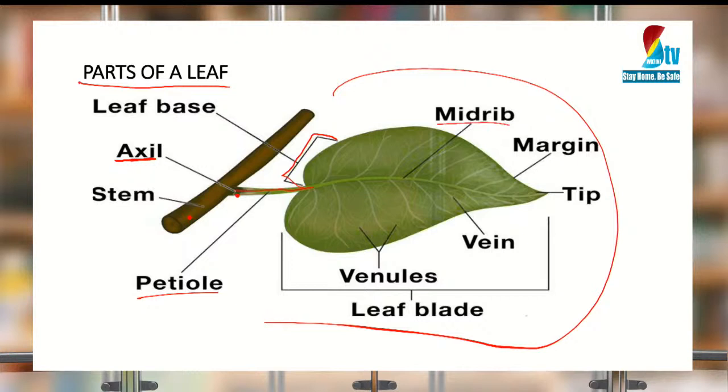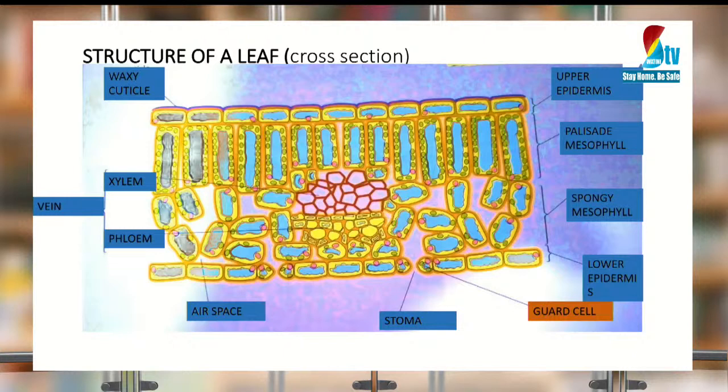Then we have the margin of the leaf, and then the tip. Also we have a vein. We have so many veins in a leaf. Then we have venules, which branch from the veins. All these parts here are referred to as the leaf blade. Now let us look at the structure of a leaf.